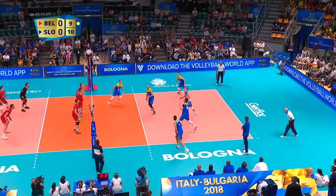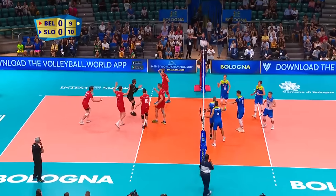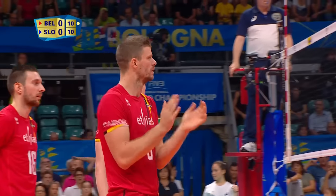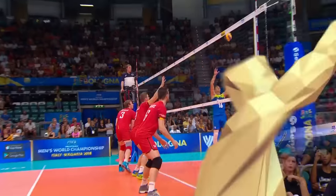Rosu again. That is an error from Payenk. And Belgium are coming right back in and have levelled up in this set. Few errors from Slovenia, and the game has changed already.